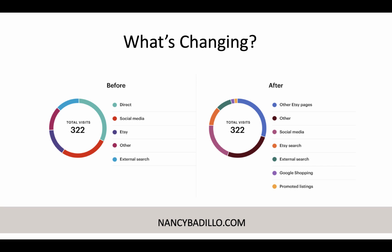You're going to be able to see where your traffic is coming from, if you're driving more traffic from Google Shopping or if you're driving more traffic from promoted listings. And if you see a significant change and a lot of your traffic is Google Shopping, then you might want to turn off your promoted listing and just focus on Google Shopping, or vice versa. You might want to turn off Google Shopping and just focus on promoted listings. So when you look at it in that sense, it actually is a great idea to add these metrics in there. I don't know why they never did it before.